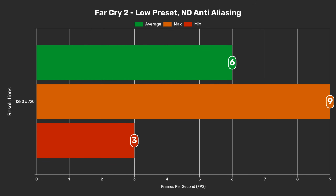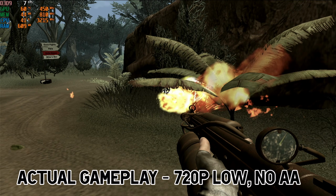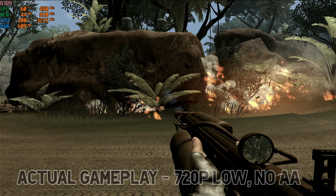Taking a look at Far Cry 2 now from 2008, starting with the low preset, no anti-aliasing. At 720p we averaged 6 FPS, that is right, 6. Single digits, not looking good, not looking good.